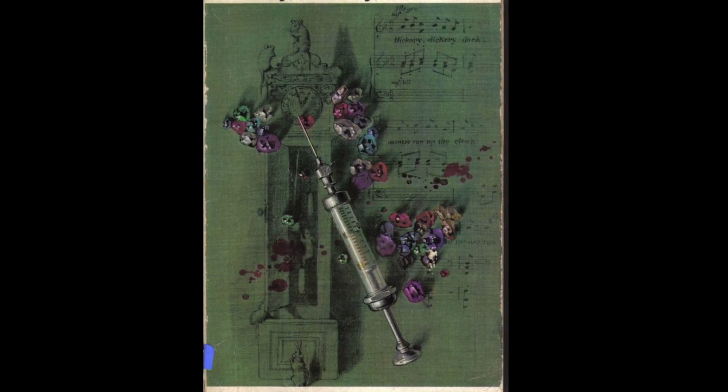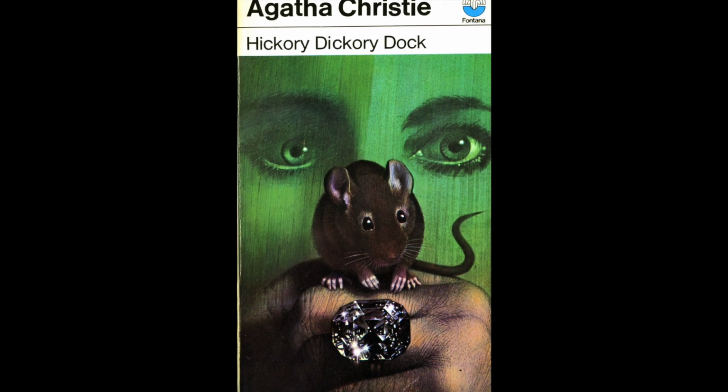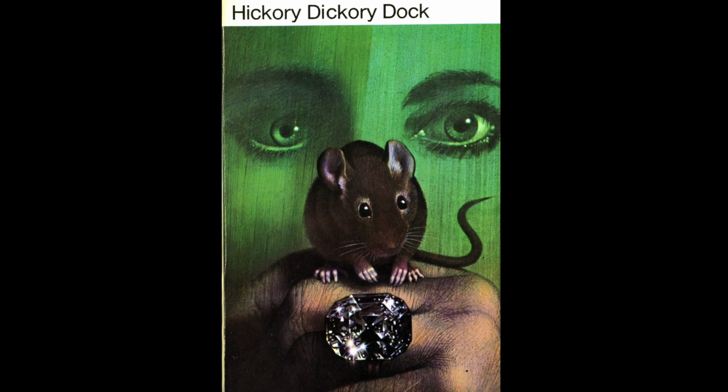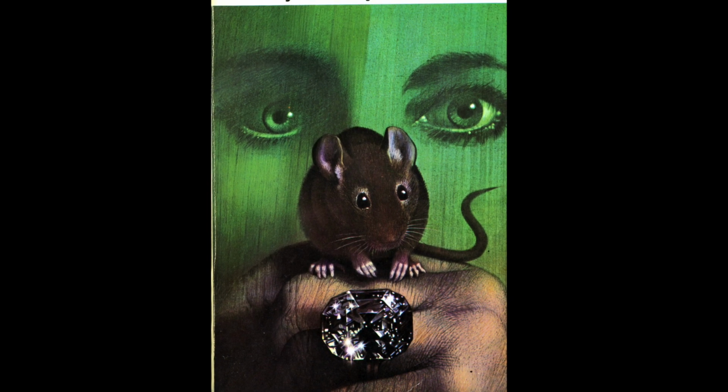The later cover keeps the same colouring, but the story elements included in this one are a disturbingly green frightened girl, a diamond ring that ties various elements of the story together, and an adorable mouse, which isn't in the novel but of course ran up the clock in the nursery rhyme from which the title is drawn.